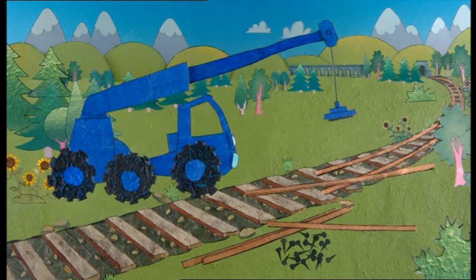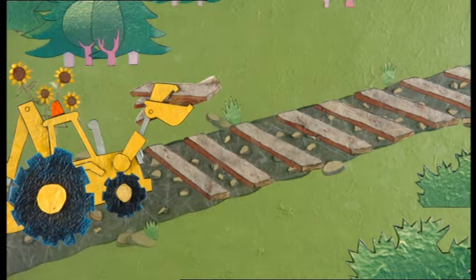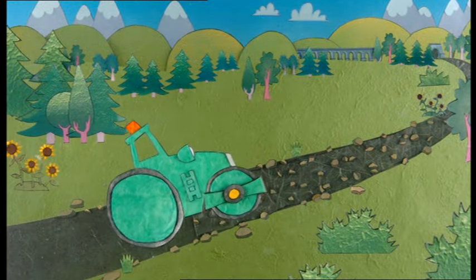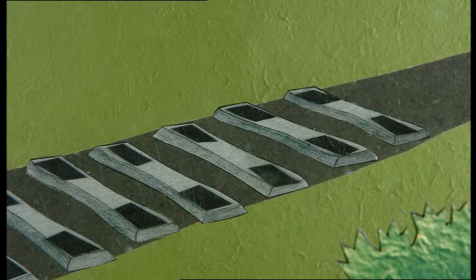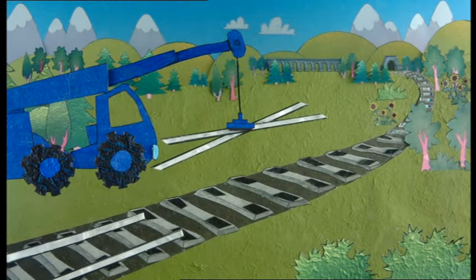Well done, Lofty. The old track is taken away. Then the old wooden sleepers are taken away. The ground has to be rolled out and pressed down flat. Then Lofty lays down the brand new sleepers. And the new rail track is laid.